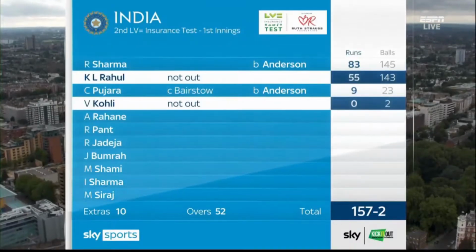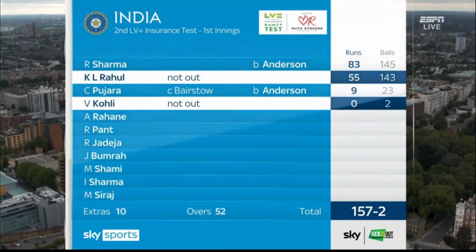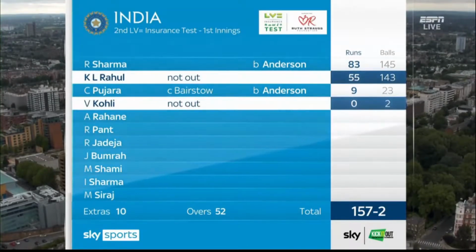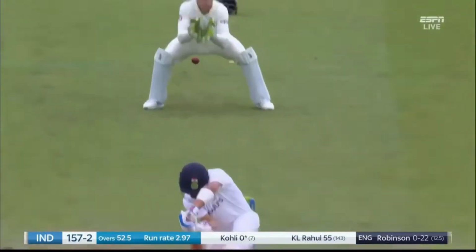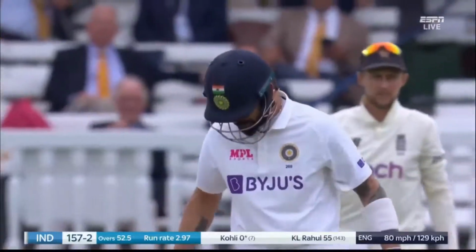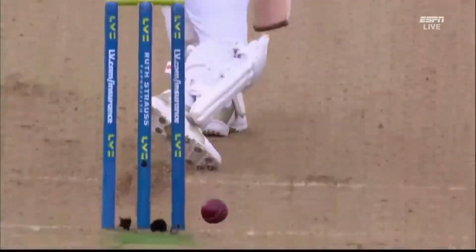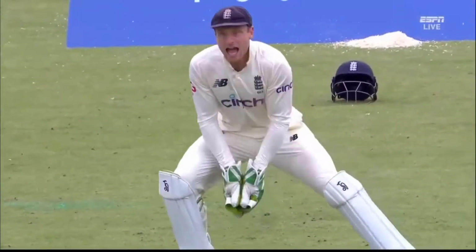Rahul continuing his good form, but a big moment coming up over after tea with Virat Kohli against James Anderson. So the most important man doesn't though. Will they send it upstairs? It's Kohli, so they may. Doesn't seem that way. 157 for two.